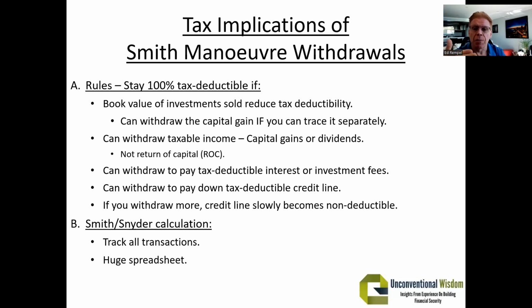It's only the book value that reduces the tax deductibility of the credit line, but you have to be able to trace this and track it properly, which can be a little complex. Now, any taxable income, capital gains or dividends, you can withdraw, not tax-free, but without affecting the tax deductibility of your credit line, if the income is taxable.